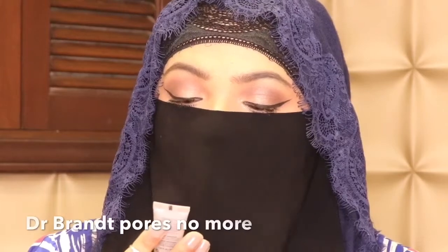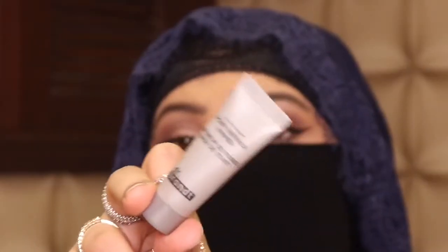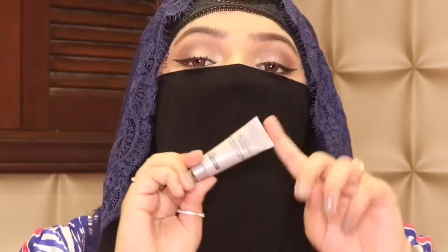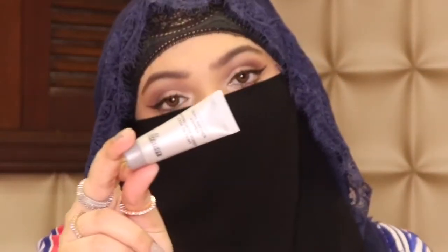Dr. Brand Pore Refiner Primer. It's called Pore No More Primer. I absolutely love this product. It's the best pore filling primer ever. I've used so many in the market, but these are my top favorite. If you have heard about Benefit Professional Primer, that is also really good. I do have it, I do use it, but I still think it's not as good as this and the two others that I'll mention next. Hands down amazing, and I highly recommend this.